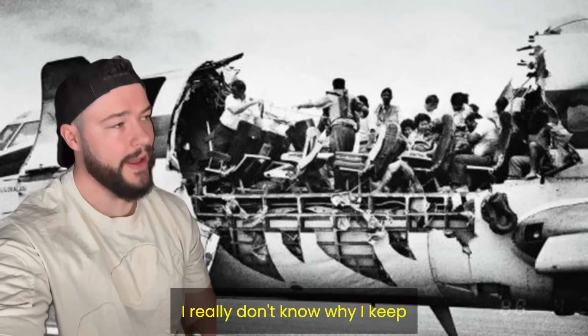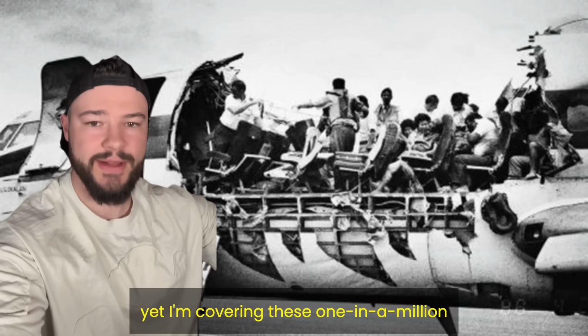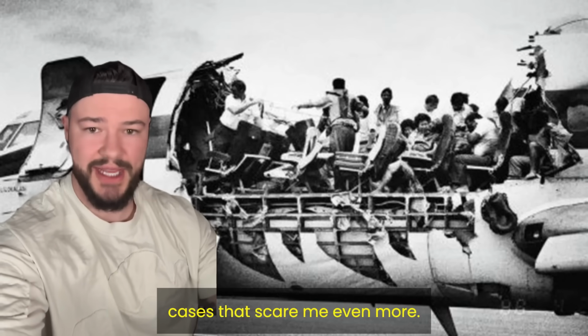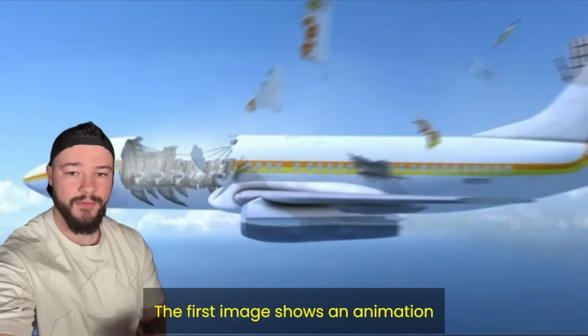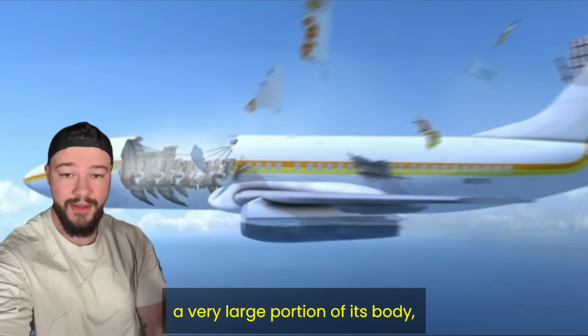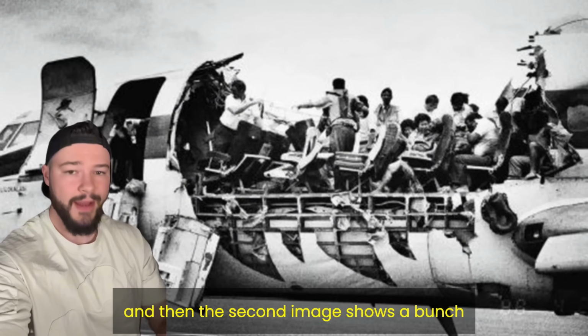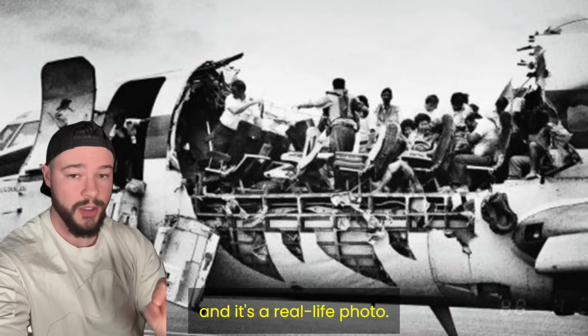I really don't know why I keep doing this to myself. I already don't like flying, yet I'm covering these 1 in a million cases that scare me even more. So this 2-image slideshow is exactly what it looks like. The first image shows an animation or recreation of this plane missing a very large portion of its body, and then the second image shows a bunch of people sitting in that exact same spot, and it's a real-life photo.